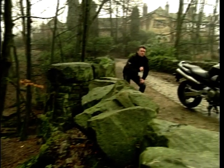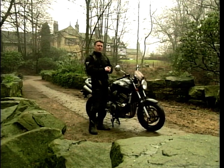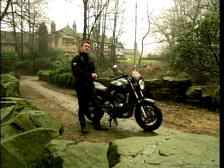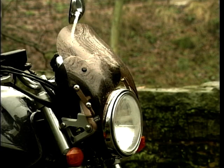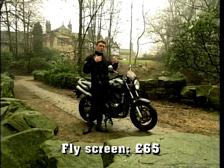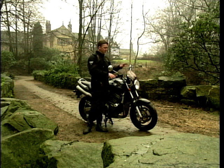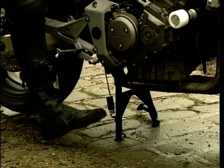Now, if you're very observant, you will have noticed that this is not a standard Hornet. This is not exactly how it comes. This has had one or two bits and pieces added to it, one or two optional extras which you can buy. So if we start at the front here, it's got a little fly screen on it, which is only small. It does keep a little bit of the wind blast off your chest, and I have ridden a Hornet without one, so it does work a bit. But if you want one of them added to your bike, it will cost you 65 quid, which is not bad.